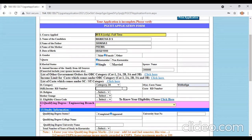RD number. I don't have my RD number right now because, as I told you, it's just a dummy over here. But people, remember you should type your income certificate and caste certificate RD numbers here and here. For SC/ST category one, there'll be two different caste and income certificates, and you have to type both compulsorily. For 2A, 2B, 3A, 3B, you will have only one income certificate, so you can type that and leave it. Next is the religion. Next is mother tongue.